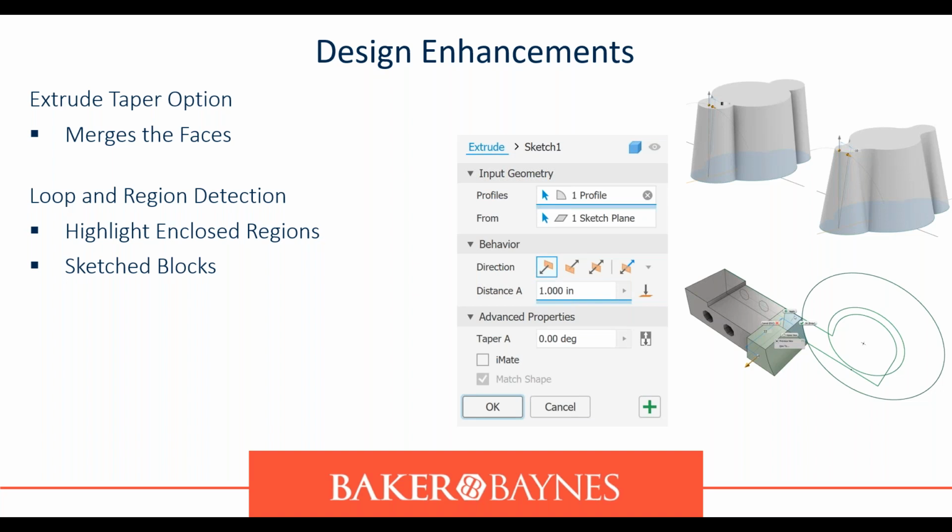As a previous release, use Control plus your click to add or remove items from the selection set. The cursor and status bar notification updates to show the action that will happen as you hover over loops or regions.